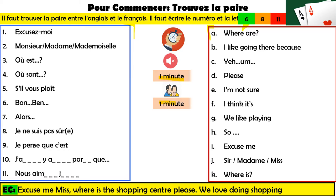Et si tu finis tôt, j'ai oublié, il y a un défi additionnel ici. En utilisant les mots que tu viens de trouver, il faut traduire la phrase ici en français. Alors mes petits, bon courage, put me on pause for 2 minutes, see what you can do. Alors, 3, 2, 1, allez!